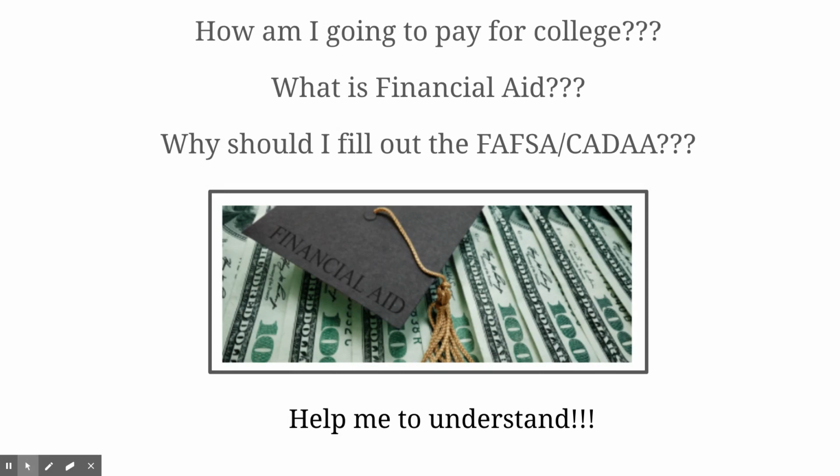How are you going to pay for college? And what is financial aid? Many students don't understand or are confused about what the financial aid process is for and really what kind of money they are going to get. So what we're going to do today is go over a form that was sent to you in your email earlier this week, and you should each have an individual copy with your name on it. And we're going to go over how to know what kind of money you're going to receive to go to college.